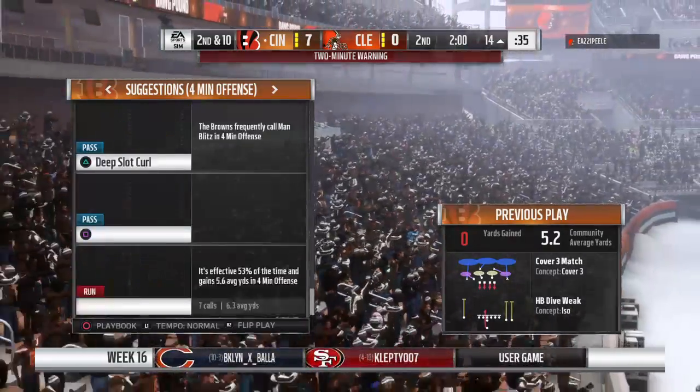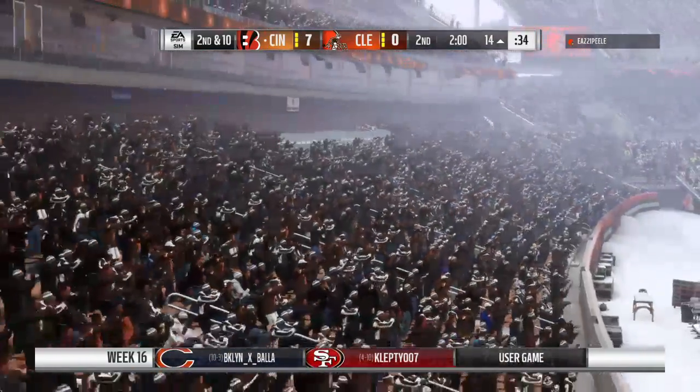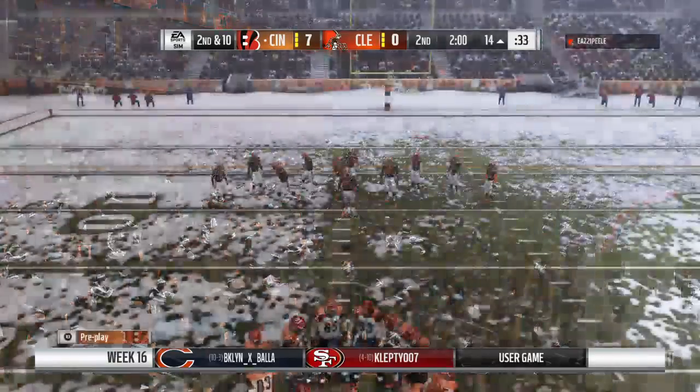Two minutes to go here in the first half. More from Cleveland after this.